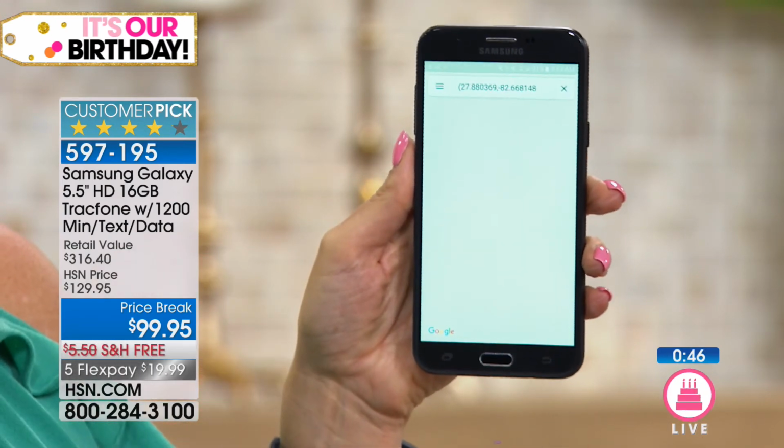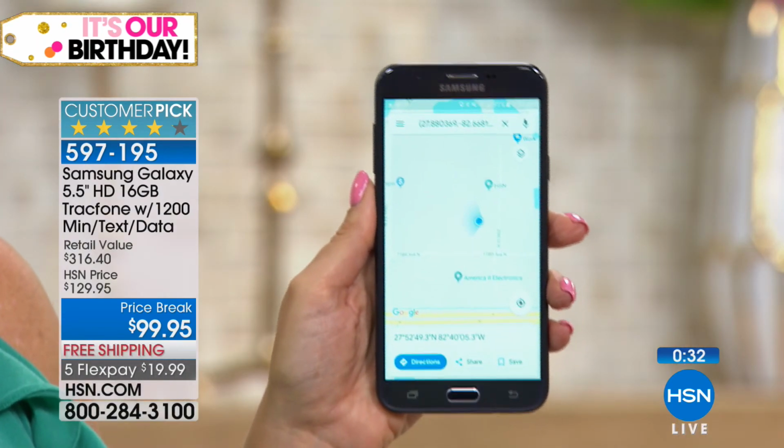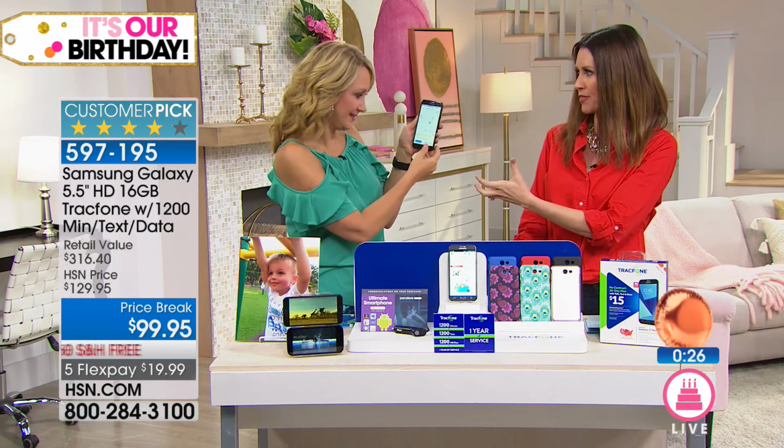So if you wanna set this up so that if you are maybe working late hours at night, you just wanna let your husband or boyfriend know what's going on. This is, look, HSN, it just pulled us right up here on the map. This is a great built-in security feature that I've never seen in any other cell phone. That's incredible. Brilliant, right? That on its own sounds like a little security device that you would keep with you or something.